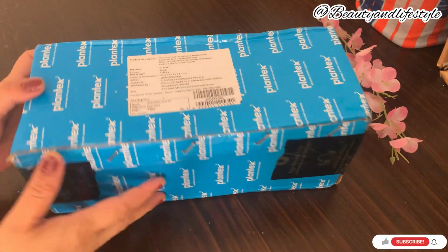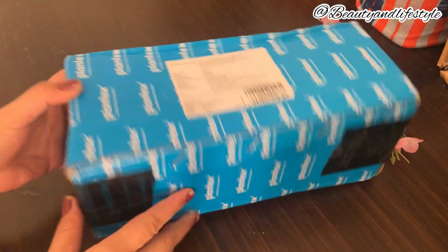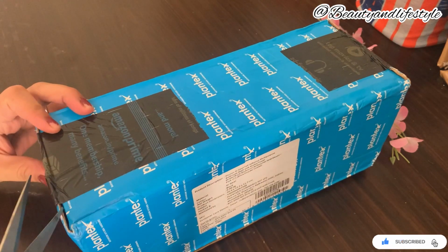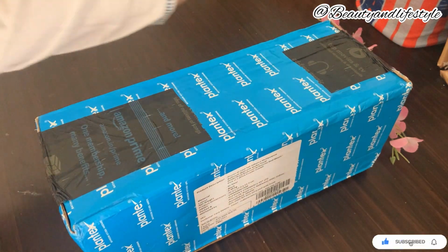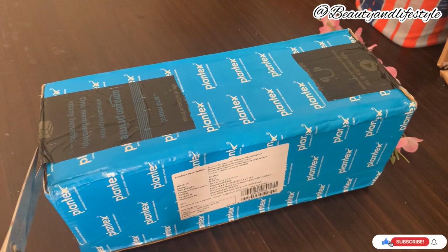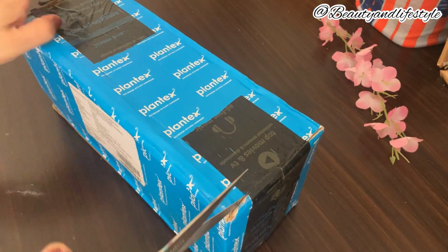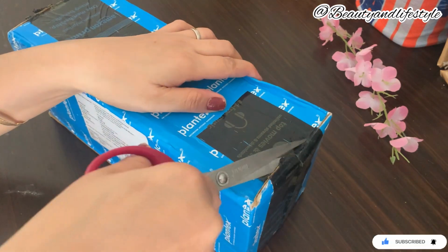Today we have an exciting unboxing and review of the self-adhesive multi-purpose bathroom shelf with hook, towel holder and rack and bathroom accessories. Let's jump right in and take a look at what comes in the package.